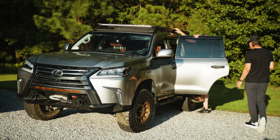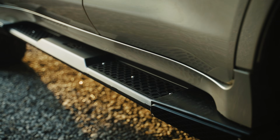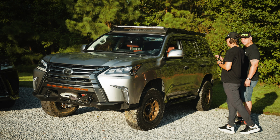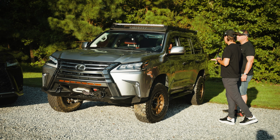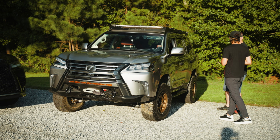CBI again, step bar. It's steel. Actually, it reminds me of the Lexus racing team. So hopefully I can continue to upgrade where I could really put this vehicle into not only off-road capability, but something that could actually represent something that I truly am passionate about.